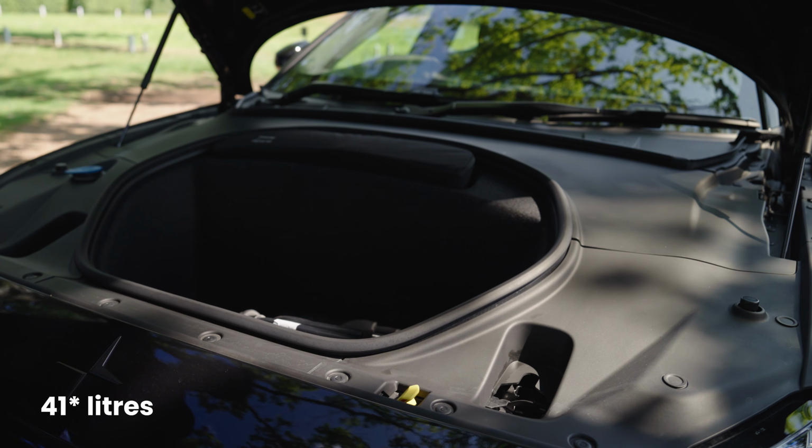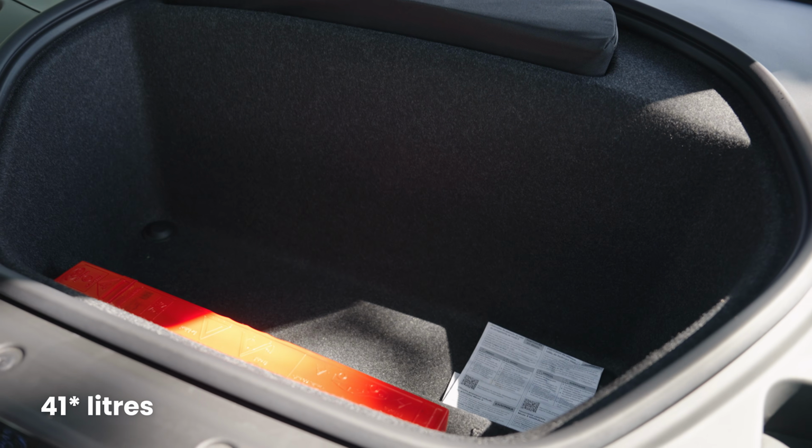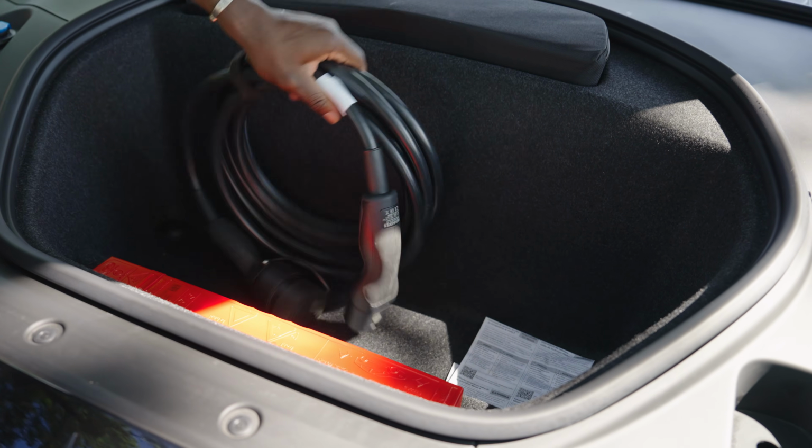There's also a front boot as well, which is around 35 litres. So you can also put your charging cable in the front if you want to do that. So pretty good when it comes to the boot space on the Polestar 2.